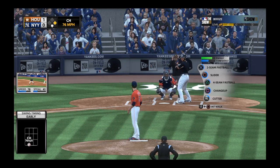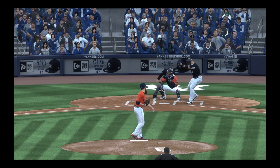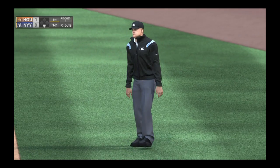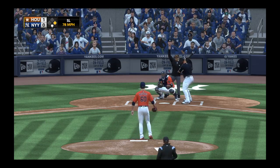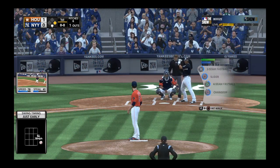Swing and a miss, and he's in the hole 0-2 now. Check his swing there. Did he go around? No, says the first base umpire. Ball 1. The 1-2 is a wave and a miss. He struck him out. Stepping up to the plate, Aaron Hicks.